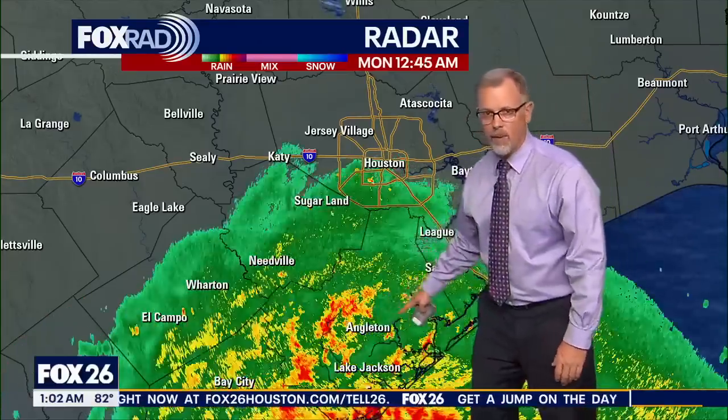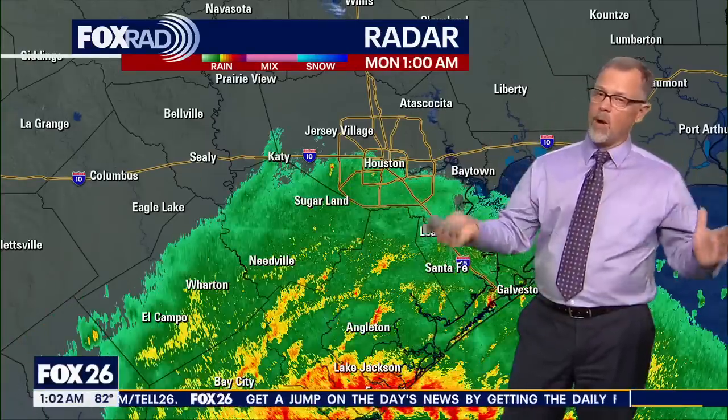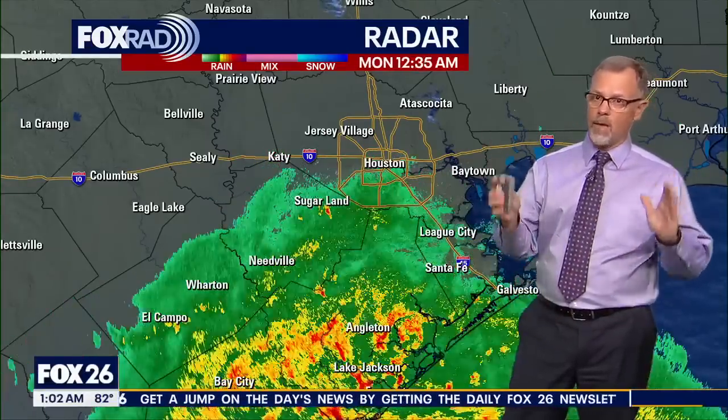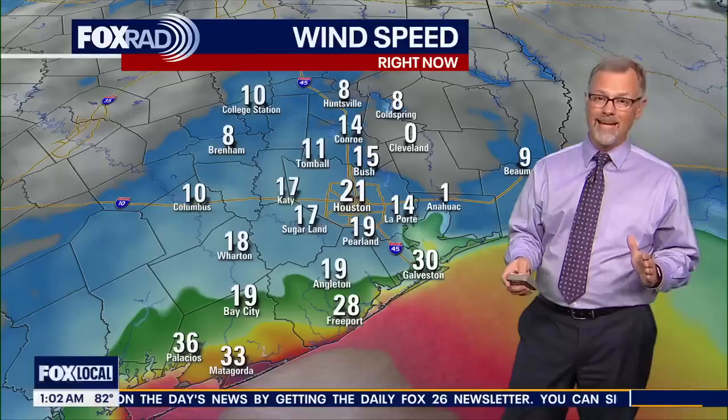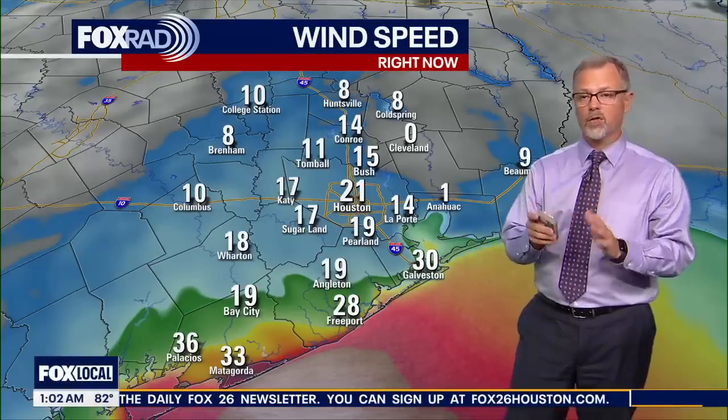And soon there's going to be a lot of those heavier downpours mixing in with it. So that's why we've been talking about for a while, everybody needs to be where they're going to be by midnight so that we can kind of have this storm move through and we can all shelter in place.